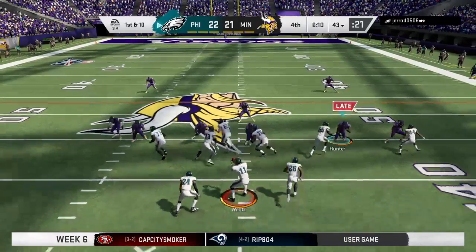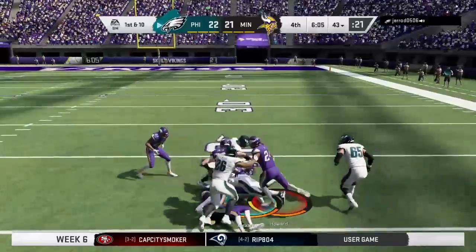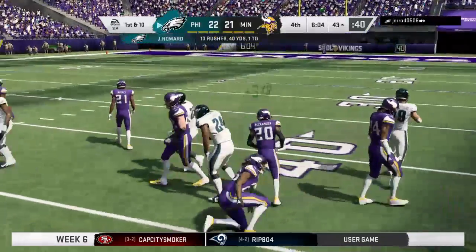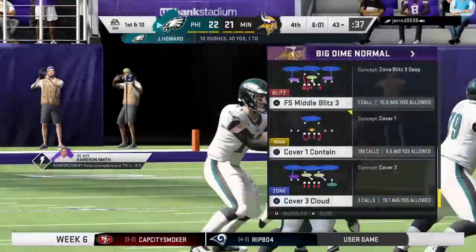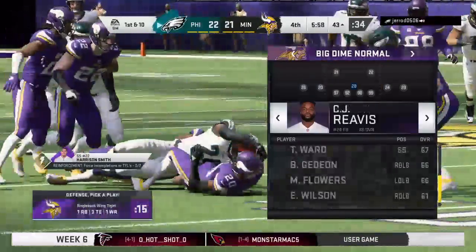First and 10. Out of the gun, this is Howard, taking it across midfield and inside the 45. Back-to-back nice gains. That one for 14 yards and another first.